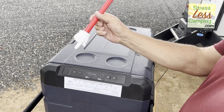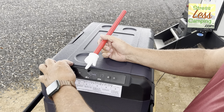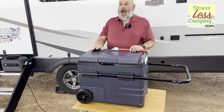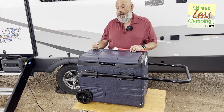Anyway, there's also this USB. You could charge, I don't know, a phone or whatnot. So overall, I really like the build quality. It's a variable speed compressor. Everything seems really well made in this fridge.